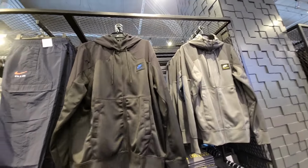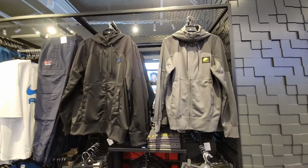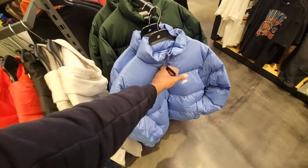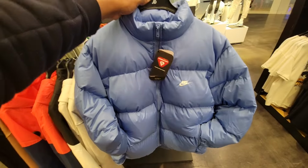$105 for both colorways, this black with the blue or the gray with the Volt green. Both of those jackets are pretty decent. And this Air Max jacket is $130. It still got the blue one on deck, full retail though. This jacket is also pretty dope. I like this one, the puffer jacket.